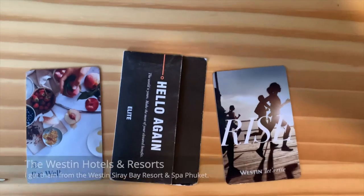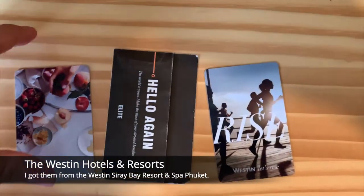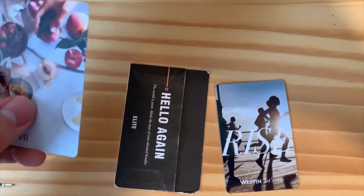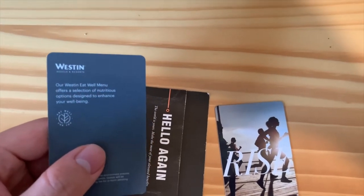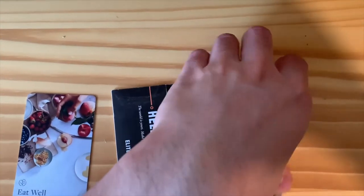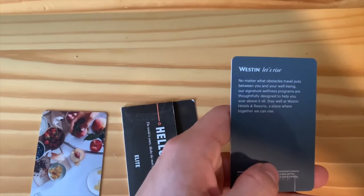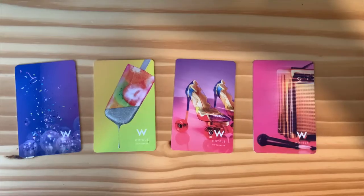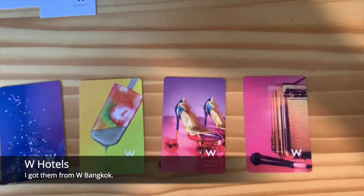So let's begin. I have collected my room keys from the Westin Siray Bay Resort and Spa Phuket. So these are my two favorite designs right here. You see them. These room keys are from W Bangkok. All my designs are favorites.